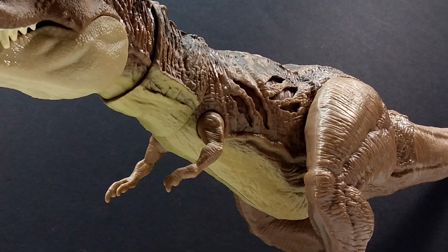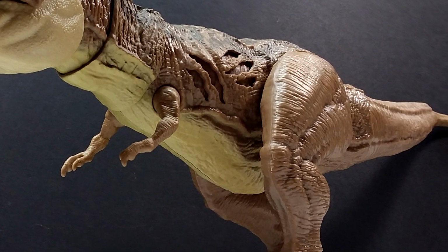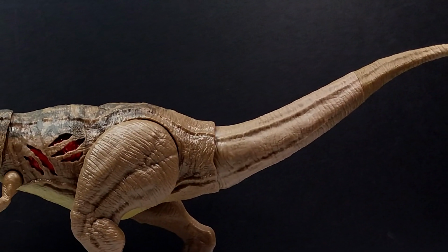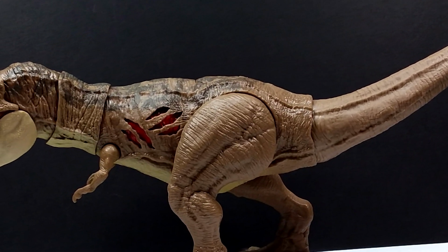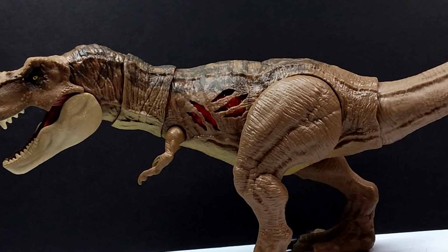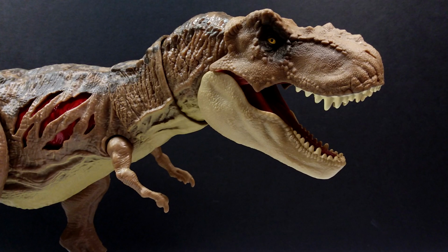So as a whole, the figure is fantastic. I love it. I love every single time I get a new Mattel Rex, and this one is definitely one of my favorites overall, I would say. The only thing is that paint really should have run out onto the tail, but aside from that, it's fantastic. So if you are interested, check your local Walmart. Hopefully you'll have one there. They seem to be pretty well stocked in most stores, just not usually in my area. So you shouldn't have too big of a problem getting a hold of one.